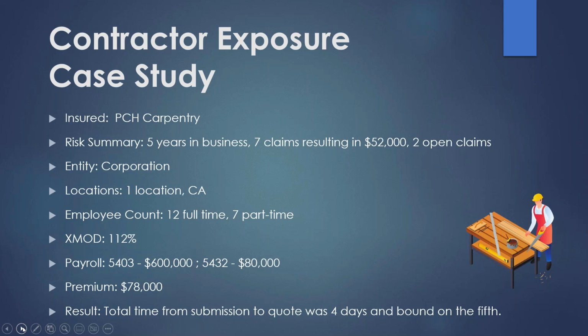So now that we've determined the business operations, just like in our previous case study, you want to anticipate the questions being asked when quoting. So a few things I'm looking at on a contracting application is what's the subcontracting exposure, and I will always require an insured to complete a supplemental, as it helps understand the structure of the business, if there needs to be a waiver of subrogation on the quote, if there's a height exposure, or if they're working underground.